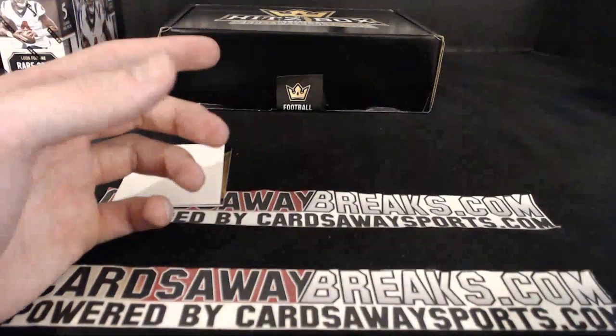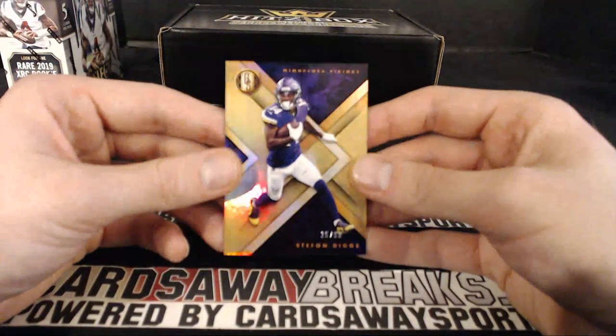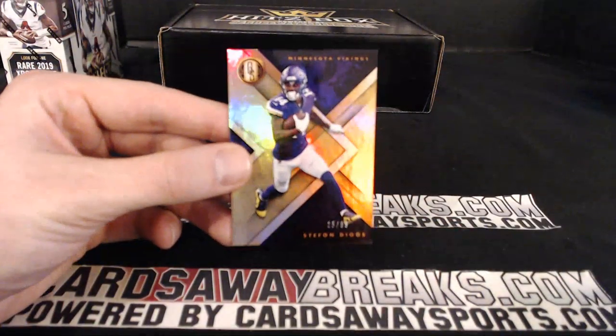Beautiful. Hey, come on, Sonny. That's too easy. Come on. You got to be kidding me. And last but not least, look at that. Bam. Vikings, number to 99, Stefon Diggs.